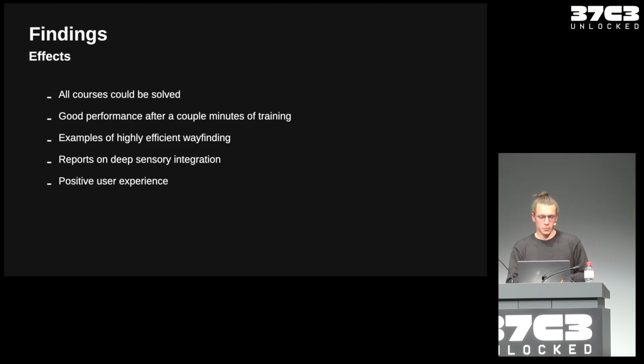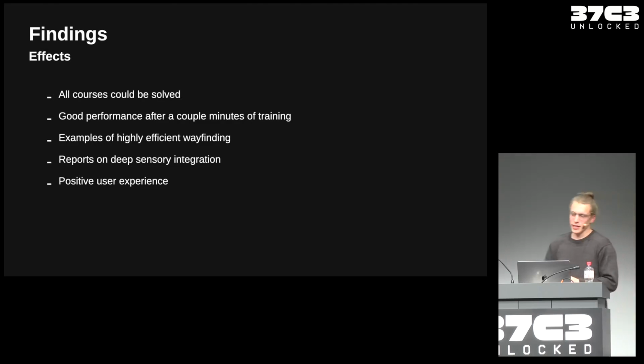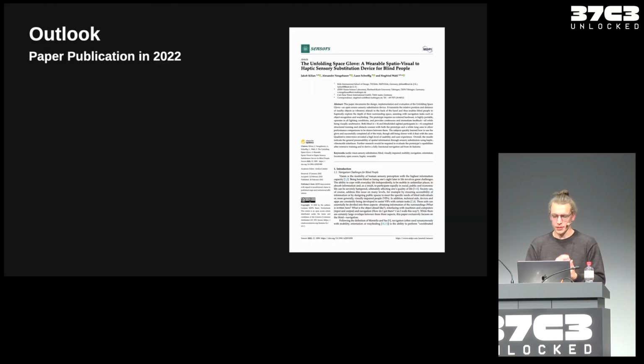And also, the last point, I already said this as well, there was a positive user experience. So people actually had fun learning the device, and it was an interesting new feel of the world to have it with vibration patterns.